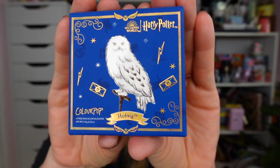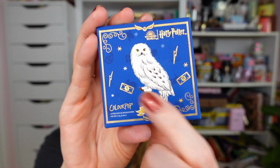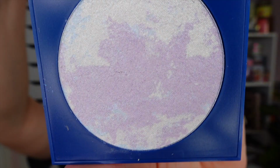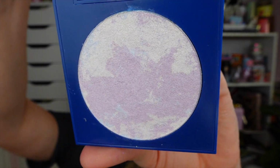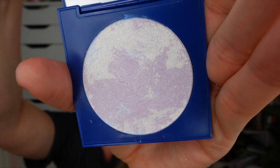And finally, we have Hedwig, Harry's owl. And he's got the little owl post or letters for Harry. And here is the inner packaging. And I think this one is the prettiest highlighter. It's got a lot of purple and a little blue in there. It's kind of hard to see here on the camera.